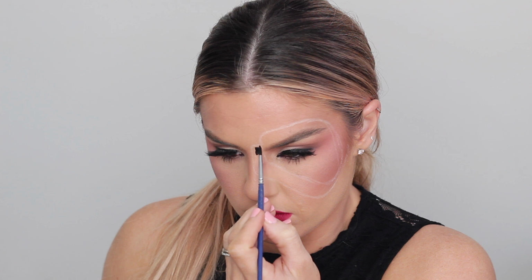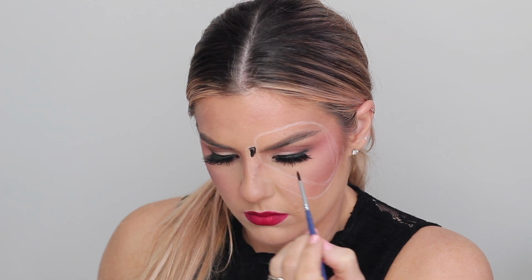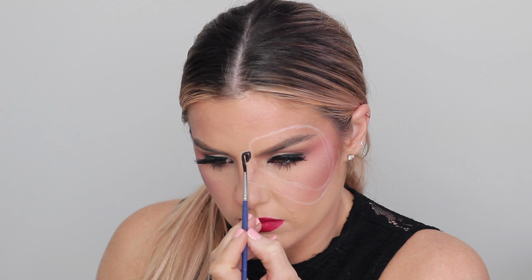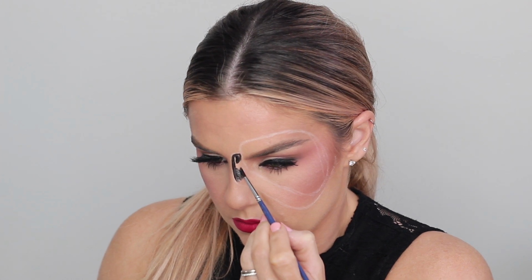Now to fill in the second shape with black face paint, it's really simple. You just fill in this whole section black, but as you'll see, I get distracted along the way. Bye-bye, pimple. So cover it up.